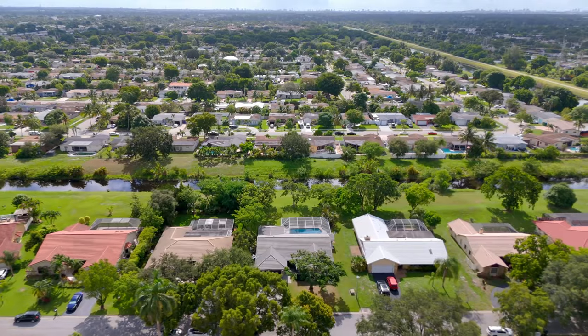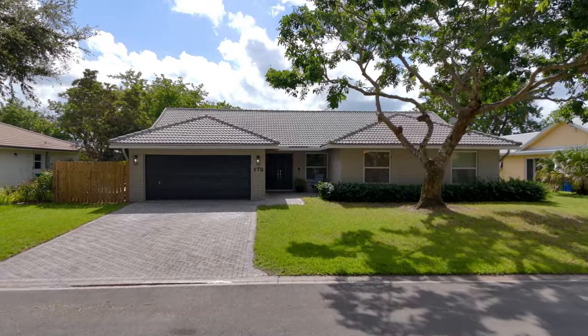Do I have a surprise for you? Imagine waking up every day in one of Coral Springs' most sought-out neighborhoods. Welcome to Shadowood. This centrally located community offers everything that you could need, and I can't wait to show you why you're gonna fall in love with it.